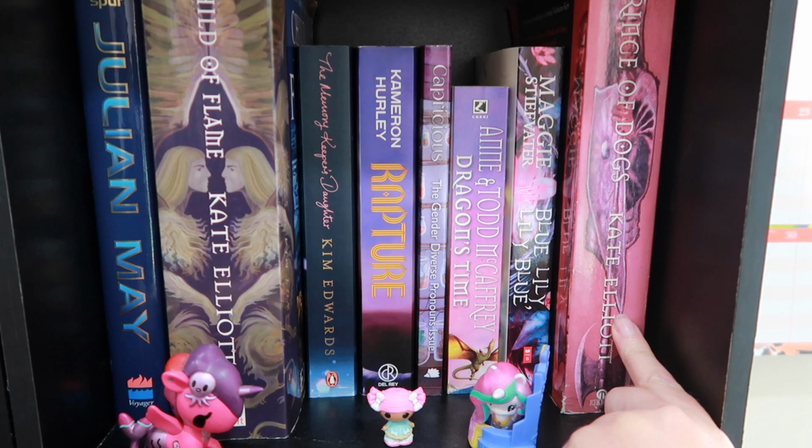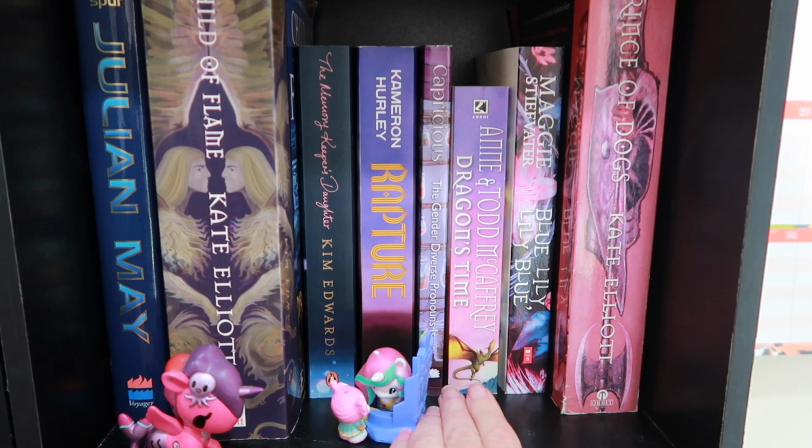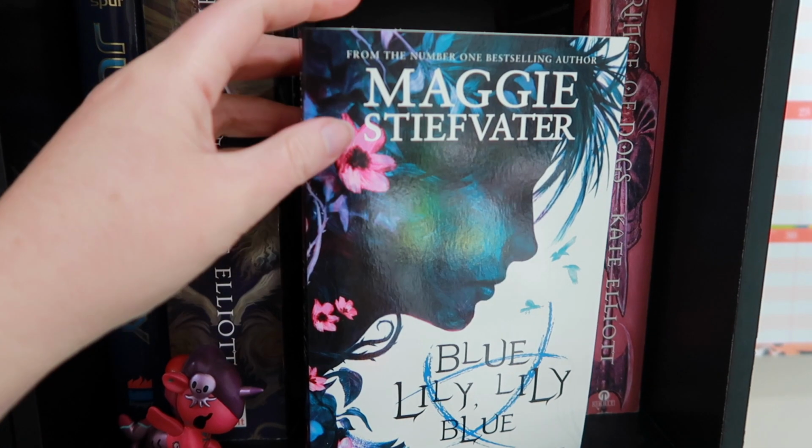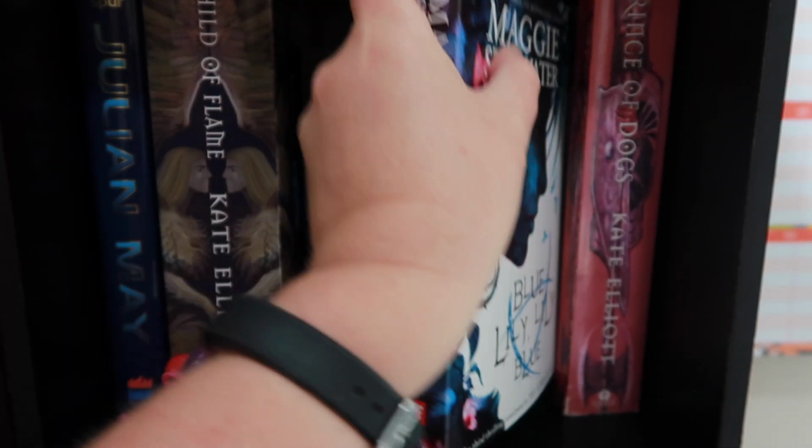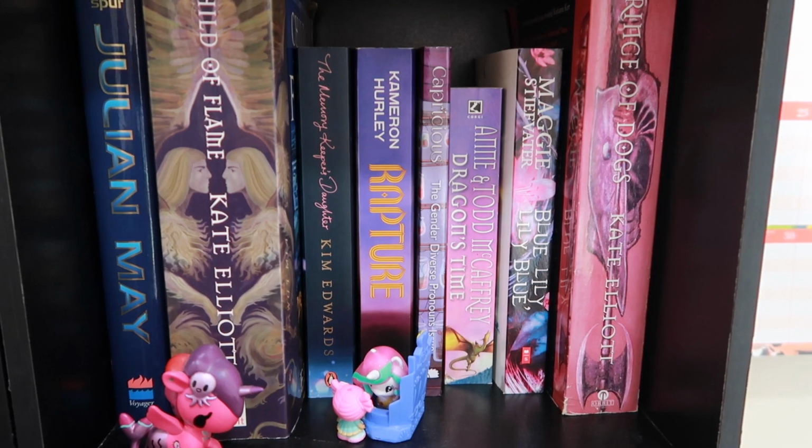Obviously, I think my favorite on this shelf would be Blue Lily, Lily Blue from the Raven Cycle series. It's also an absolutely beautiful cover and a really beautiful spine, one of the most beautiful spines on my whole shelves.